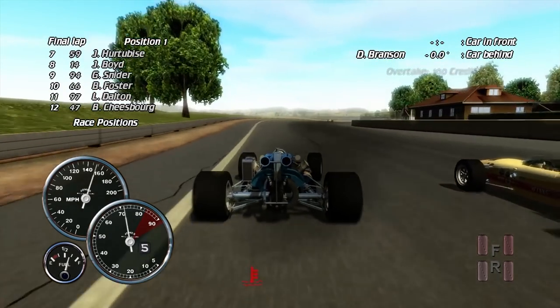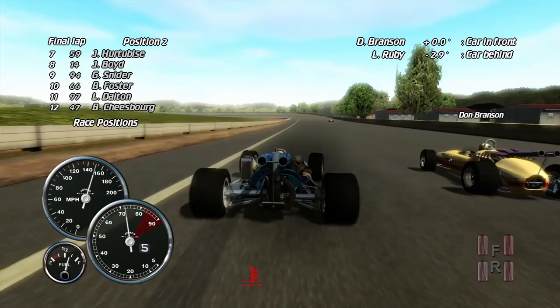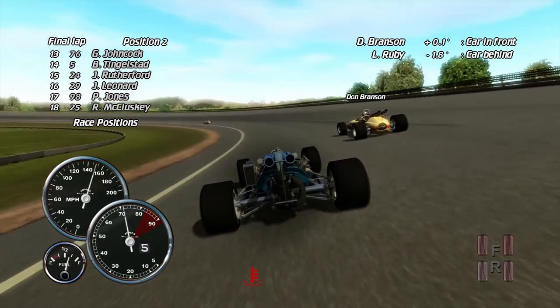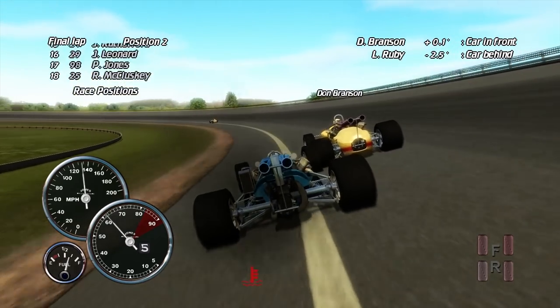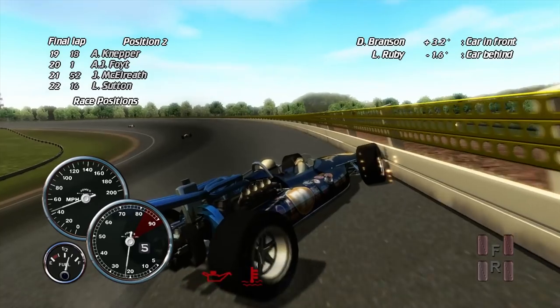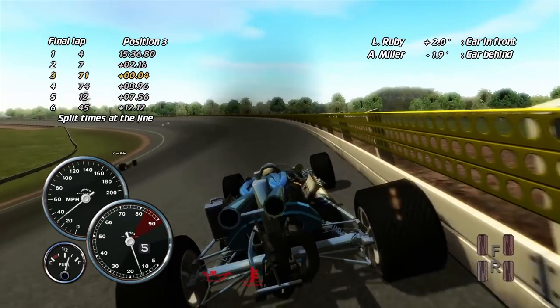Yes, he's coming back on the inside of the right-hander. I had to lift out just a little bit. Wheel to wheel. Wheel to wheel down into turn three. Branson takes the lead back. Is he going to cut me off going down into turn three? Yes, he is. Oh, we're making contact. Oh, no. And I overcorrected. Into the wall. Oh, my goodness.